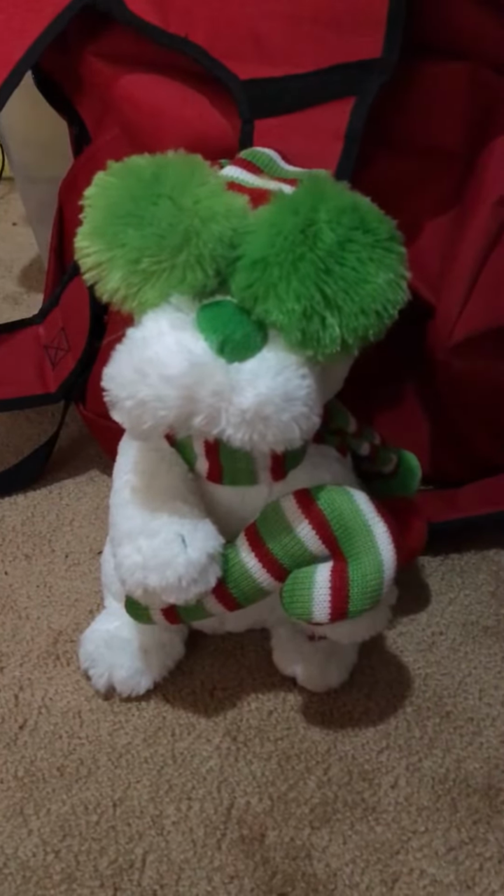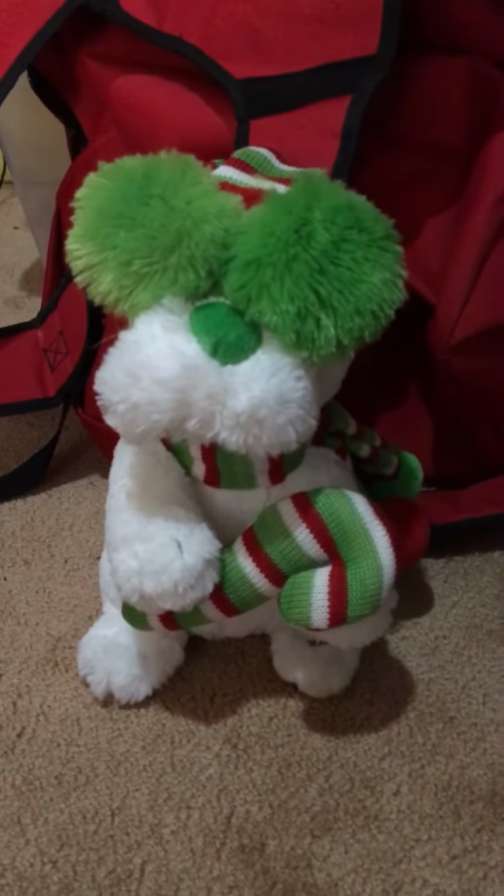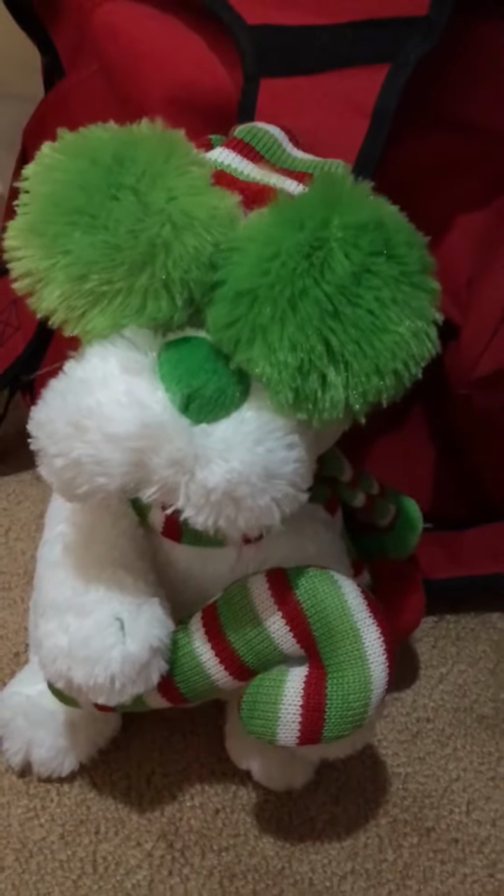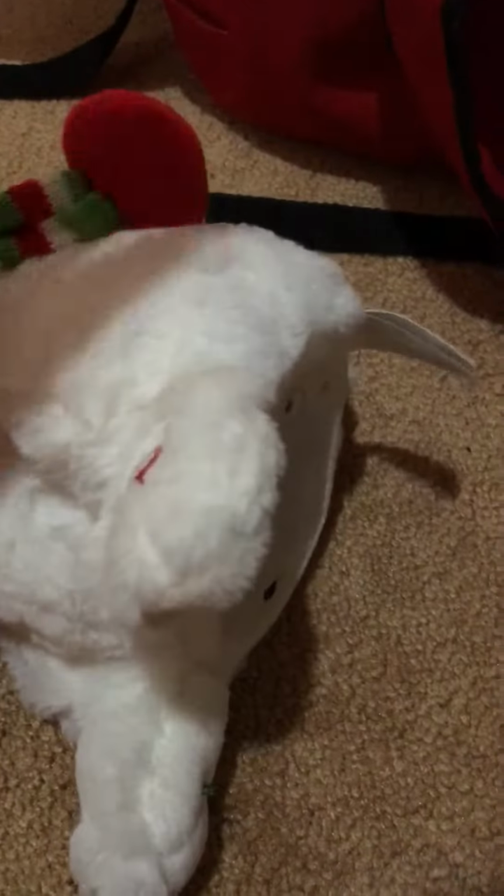Hey guys, today we'll be doing a review on this really cool singing dog toy made by Sound and Light, and this was sold at Macy's a long time ago. And this is a dog with a green hat and candy cane, white and red, and green ears and green nose, and it's got the thing right here. Let's look at the tag and see how this works.